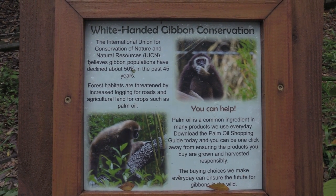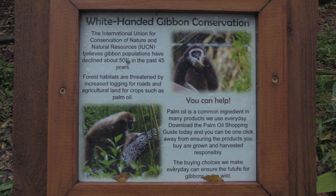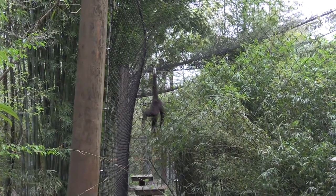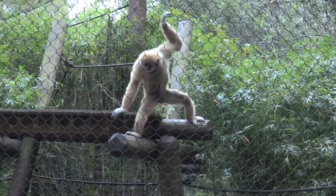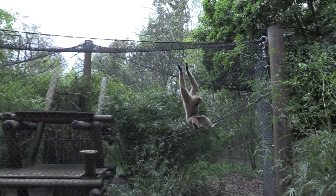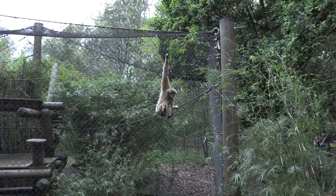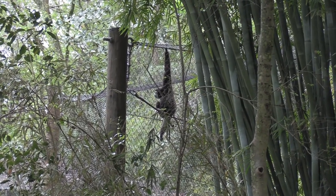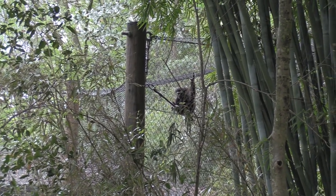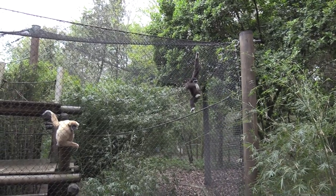White-handed gibbon conservation. Man, this guy's getting some exercise. Oh, there we go. Moving all around. See the gibbon there, it's making all the hooting and hollering. There's the juvenile of the gibbons.